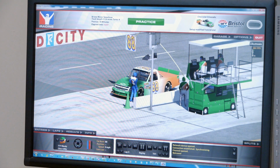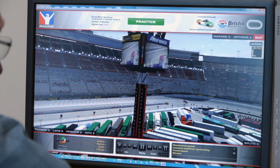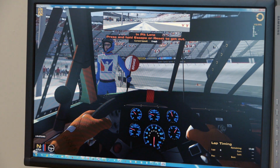Okay, so having joined from the website, it launched the simulation and you can see that I'm now in an open practice session. Just as if you would join an open practice directly, I can get into the car and I can drive around.